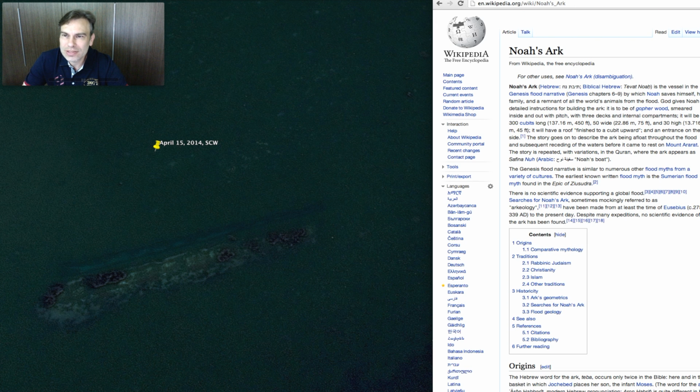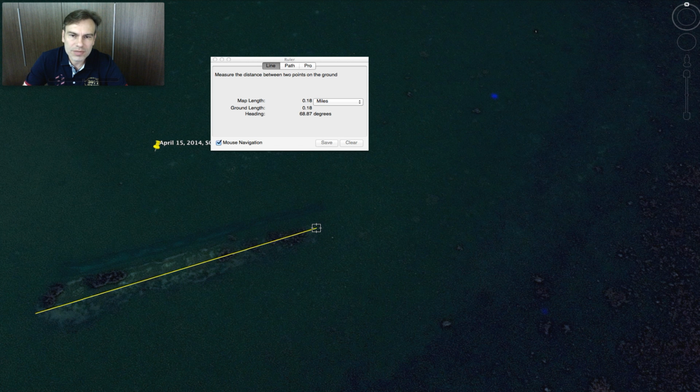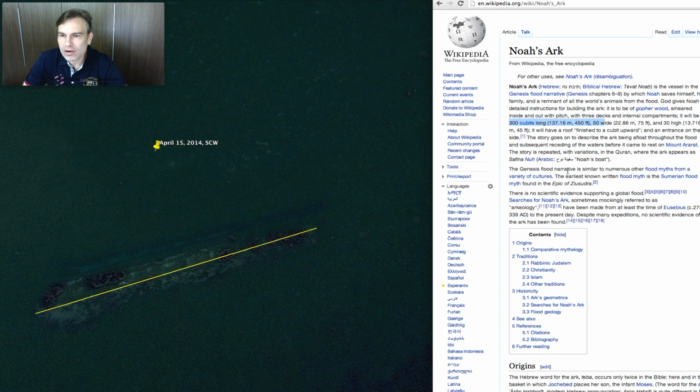Let's go over to Noah's Ark in the Wikipedia area, and it says right over here that the book of Genesis says that it is 300 cubits long. That's 137 meters long. Okay, as I showed you before though, this is not that long. This is much longer. This is about 300 meters almost. It's 291 meters across. It's much larger than what they said the ark should be. But as we know, historic records are sometimes inaccurate and can be off a little bit.